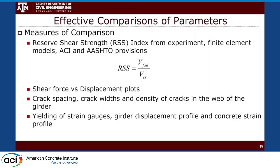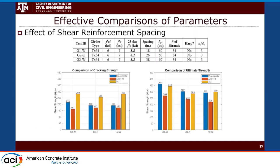And we also look into the shear force versus displacement plots and comparison of crack measurements like angles, density, and width. And we also look into the yielding of strain gauges from the stirrups, girder displacement profile, and the concrete strain profile along the section as the test progresses. But given that there are so many tests and so many comparisons, we try to focus today on the RSSI aspect, because that's what governs the development of these minimum shear reinforcement provisions. So I'll show an example of how we look into all these different comparisons.